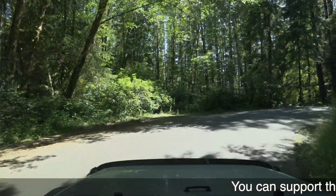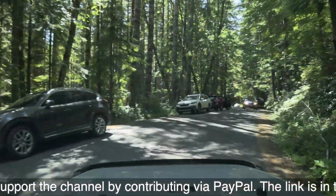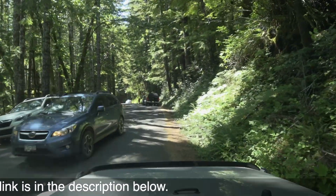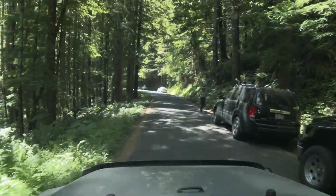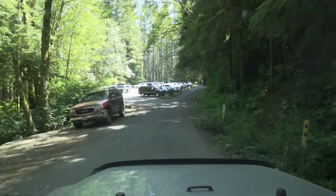Well, Drift Creek Falls Trailhead is very popular. Yeah, that's kind of what I expected to see, to have them lined up all along the road and everywhere. Yeah, this is a little popular.